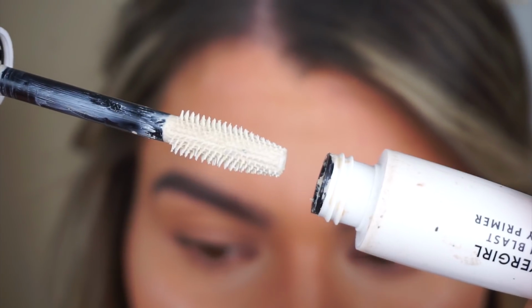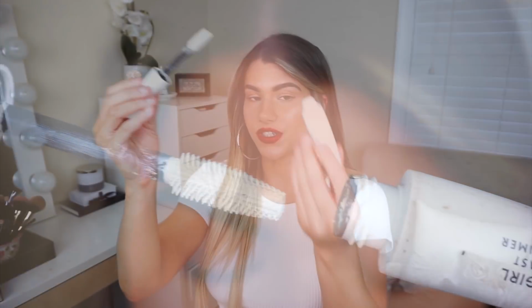It also volumizes and lengthens my lashes like crazy. It's really dark and black, and it is just so good. Also good for the lower lashes too. And then for the primer, what I like to use from the drugstore is the CoverGirl Lash Blast Amplify Primer. It's just like a white creamy formula. It helps my mascara last just as long as the Lancome one.